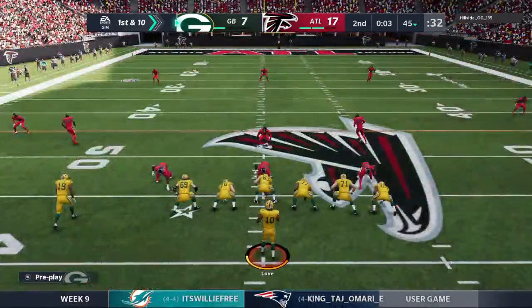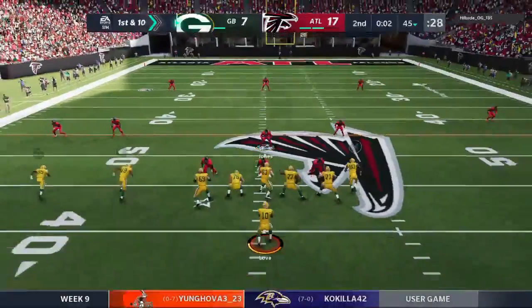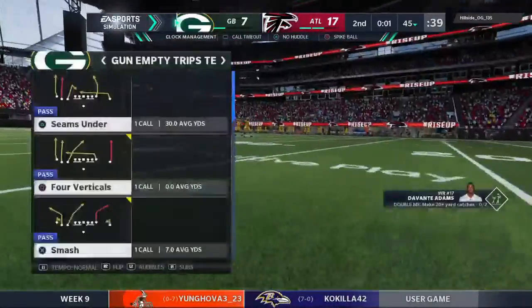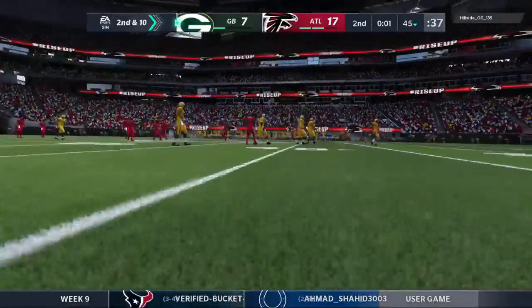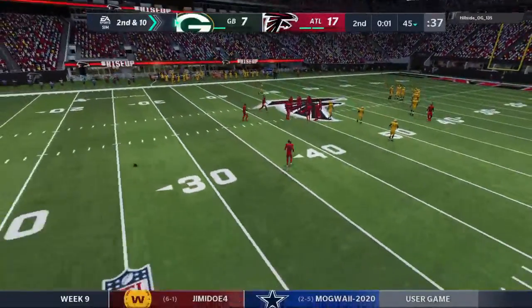And unless this is a quick incompletion, this is likely the last play here of this first half. Final play of the half, Love. And this will be incomplete. 1 second left to go. He was trying to find Equanimous St. Brown, and that'll bring up second down.